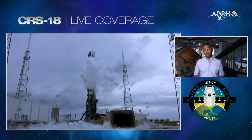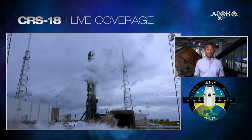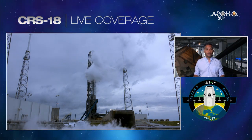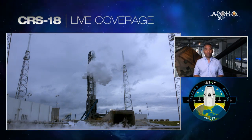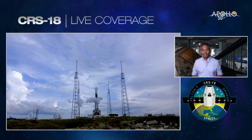As noted, Dragon that you see on screen has flown twice before, while the booster we'll be launching today has flown once. After stage separation, we'll be bringing it back to land at Landing Zone 1 at Cape Canaveral so that it can be reused on future missions. Of course, this is if we launch today.